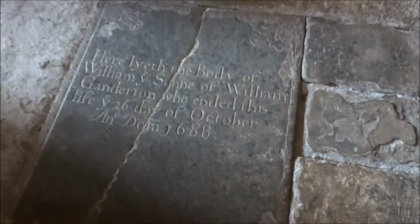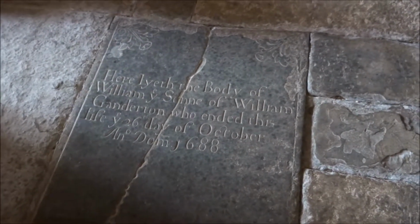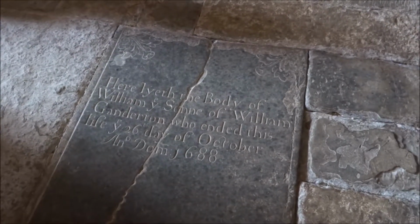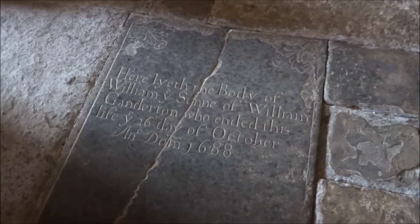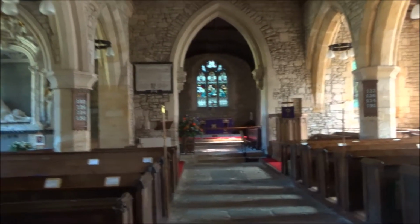There's an ancient grave down there. Here lieth the body of William, son of William Ganderson, who ended this life the 26th day of October, AD 1688. I think that was the year when the Glorious Revolution took place.